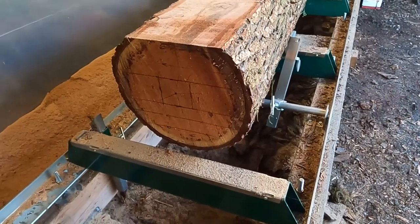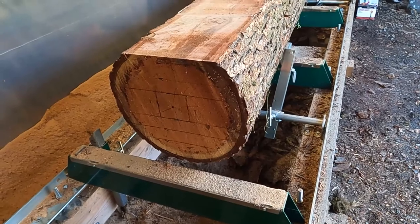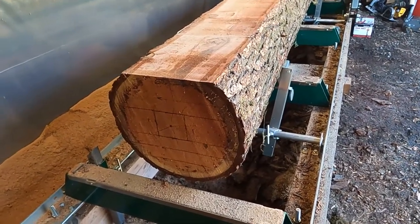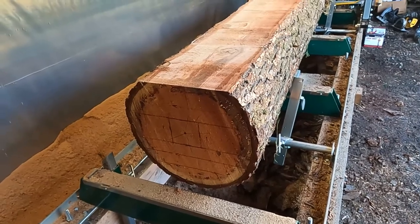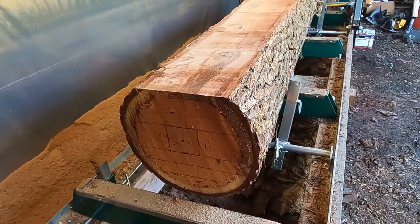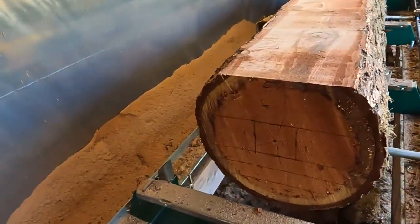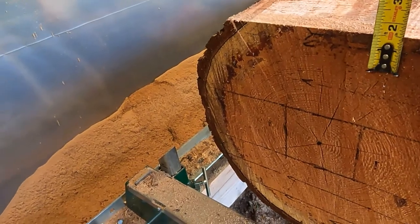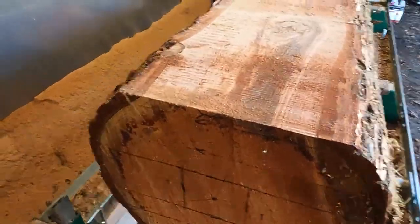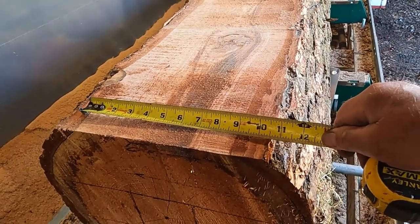So what would you do? Flip this thing 180 degrees and start from the other side? Or take some 1.5 inch cuts off of here. Say maybe 1.5 inch cut. How about 1.5 inch cut? So that would take it down to about there. And out of that, we'd be able to get a 6 and a 4, roughly.